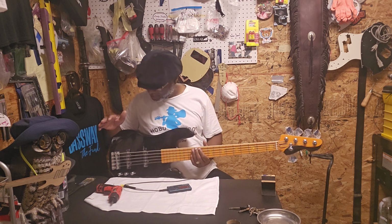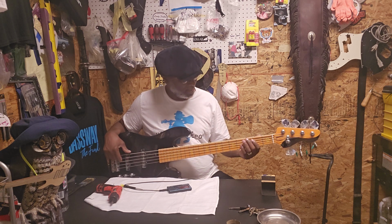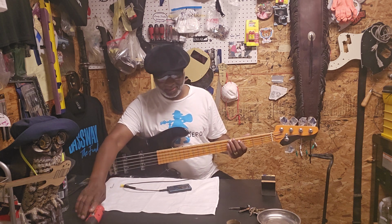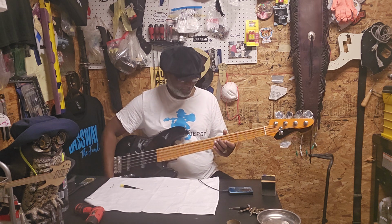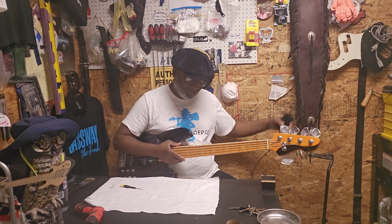Okay, there's something really wrong with this B string. Like it's way out of tune. Like it's seriously way out of tune. It won't intonate at the 12th, so that's another issue. But not for me. But we're going to go through this because I want you guys to hear the demo and what it sounds like.